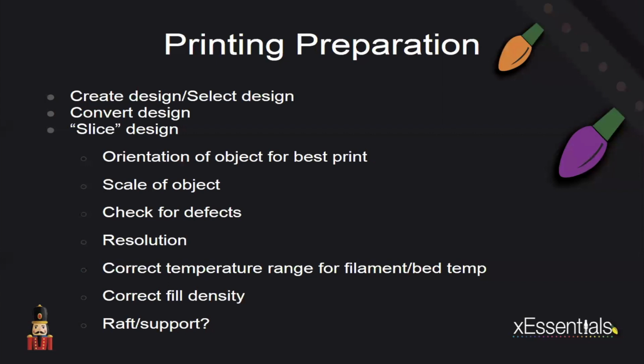So look at the side of the plastic of your filament and choose that when you're setting it up in your slicer. Your correct fill density. For example, my Darth Vader doll that I was building, he didn't need to be really dense because I wanted him to be light enough to be able to manipulate, but I didn't want him to be so light that I could take him and crush him with my hands. So this is something that you'll have to play with.